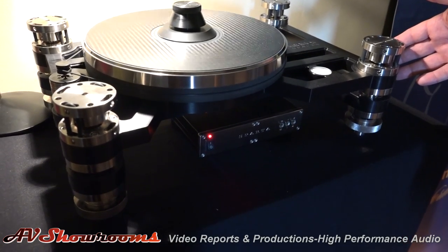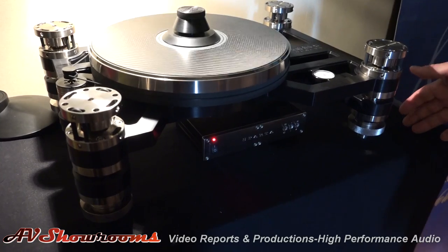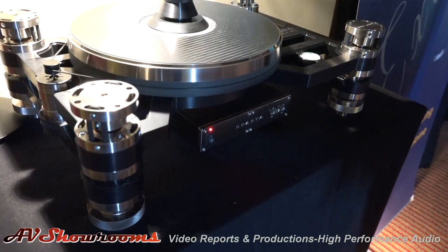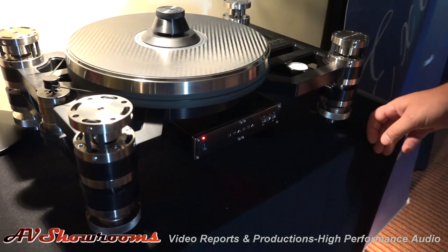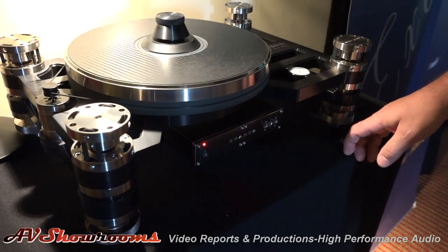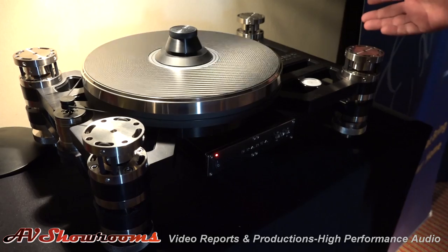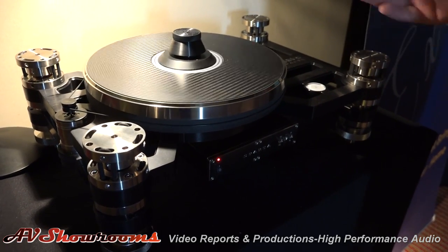A client can get into this for $15,000. And then a year, 2 years later, if he wants to upgrade to the full-fledged Sparta using Kronos's key technologies of counter-rotating platters, there's an upgrade kit for $7,500. It's about an hour project, but anyone can do it, and you can upgrade this to a full-fledged Sparta.